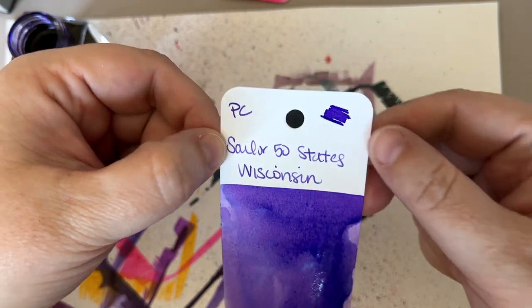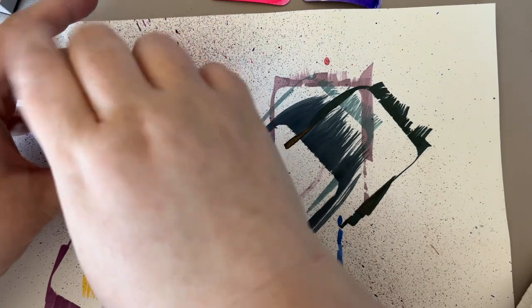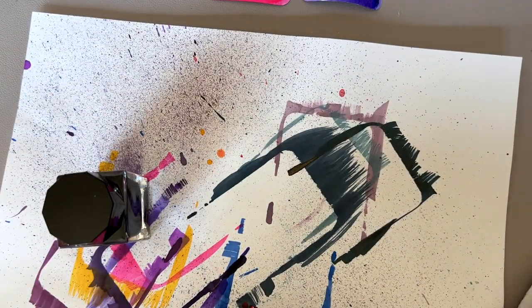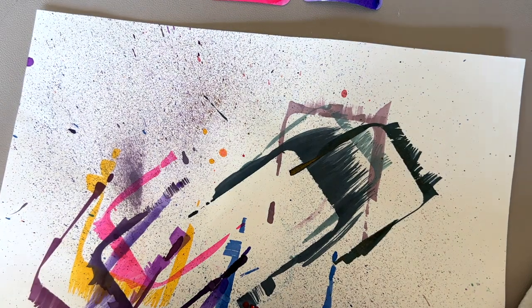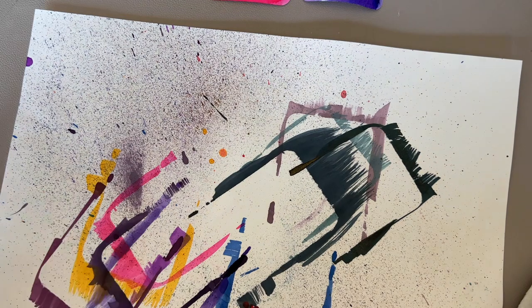So, yeah, we're going to let those dry. I'm going to see if I can find some inks to compare to it. But yeah, my overall first impression thoughts are hell yes. I'm so excited. I'm so happy. I'm not even joking. This is my favorite pair. These right here are my favorite pair.